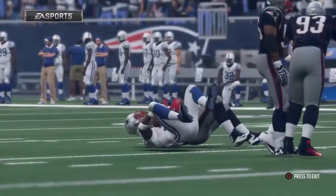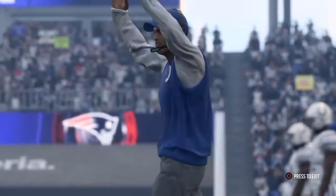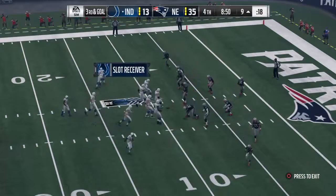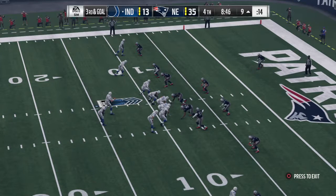Defensively, they're in a prime spot. And I think the defensive guys are probably expressing themselves to them as well. I wouldn't run it here, guys. You might want to try throwing it. They got to have 6 here. It's 3rd and goal. Let's go!